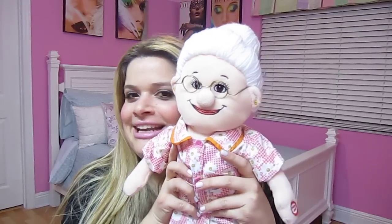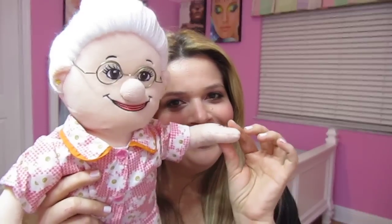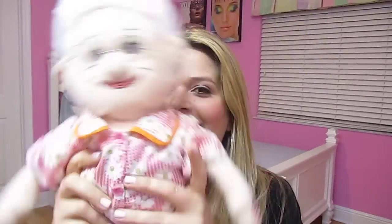She looks like this, and I have her because I've had the best granny in the whole wide world, and she is a Latin granny because I am Latin, and she sings lullabies to you in Spanish. Arroz con leche te quiere casar.